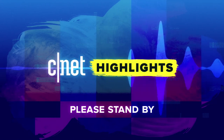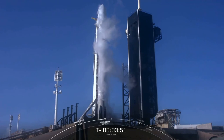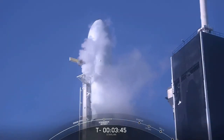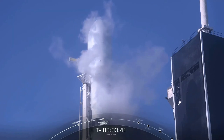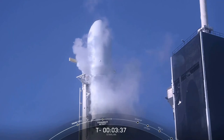Liquid oxygen. The first and second stage fuel loading is complete, and liquid oxygen loading is still in progress. Super chilled liquid oxygen, which, like I mentioned earlier, is our propellant oxidizer, is what's creating those white clouds that you see right there. That occurs when that super chilled LOX is exposed to warmer ambient air, so completely normal.